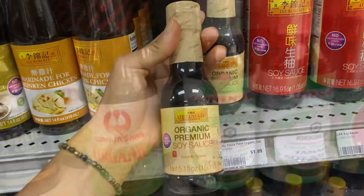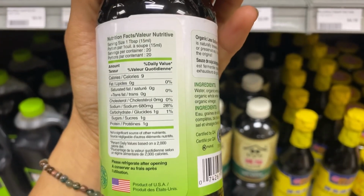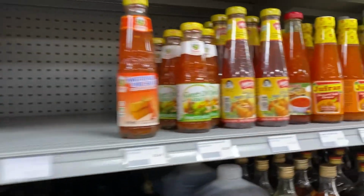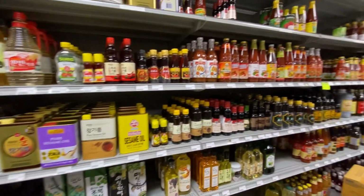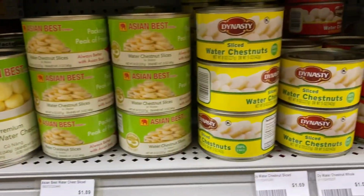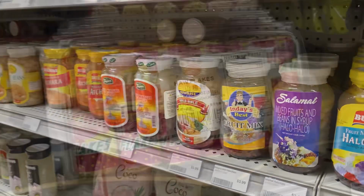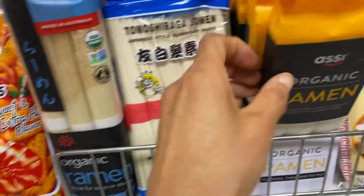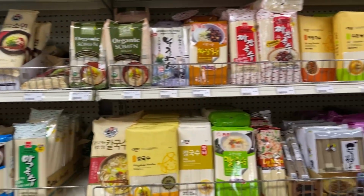We went to the sauce section, which was enormous. I needed a good soy, so I checked out a few brands and also just looked at some sauces that typically contain animal products because they had a good variety that didn't have them in it, such as this pad thai paste. Halo halo is something that my mom and her side of the family would make on occasion. And these Hall Flake snacks are one of my dad's favorites. The noodle section is also enormous here. It's almost overwhelming to see how many different kinds of noodles there are.